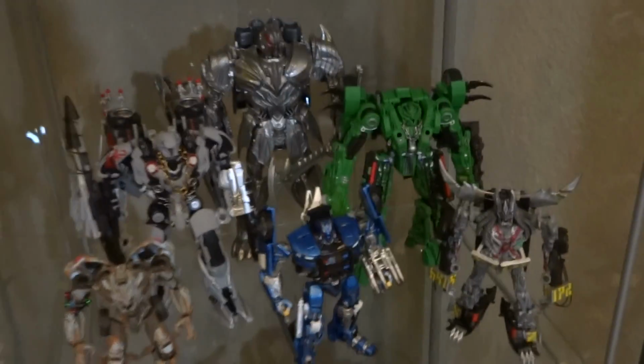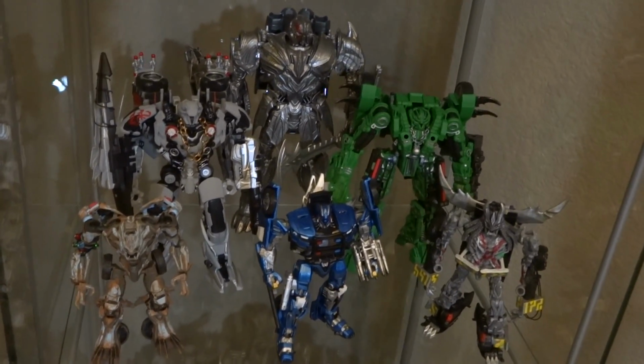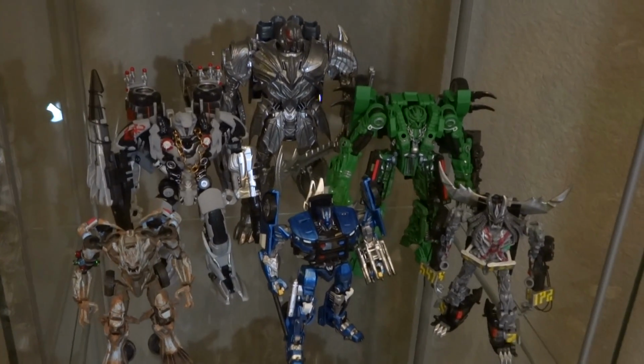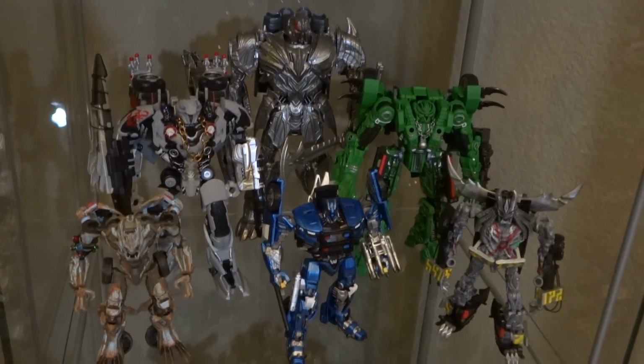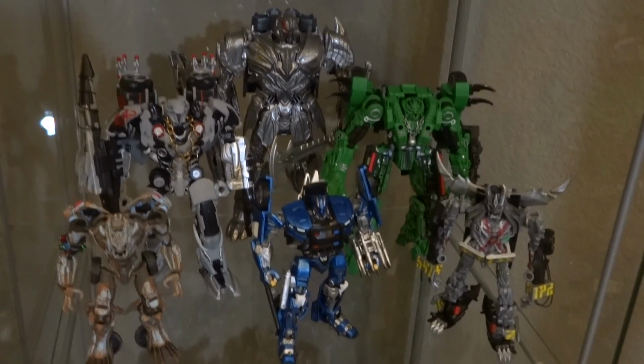Then down one we have some of my custom figures. These are my custom Decepticons from the last night. Really proud of these customs. You guys seem to really enjoy them, so I definitely wanted to give them a nice prime spot and somewhere where they'd be nice and safe, so I put them in here. They look really cool together, and I'm really proud of my work with those. I spent a lot of time on them, and they turned out really cool, I have to say.